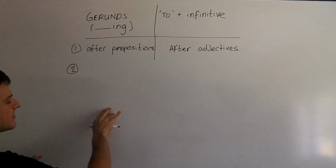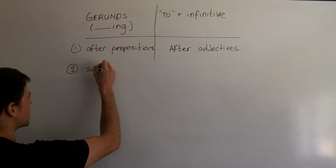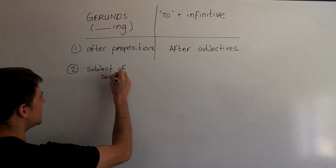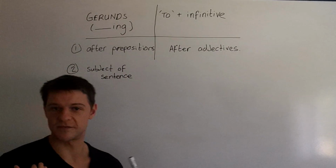Gerunds, please use them as a subject of sentence. If the verb is subject, yeah, please use a gerund. So skiing is fun, cooking is difficult for me.